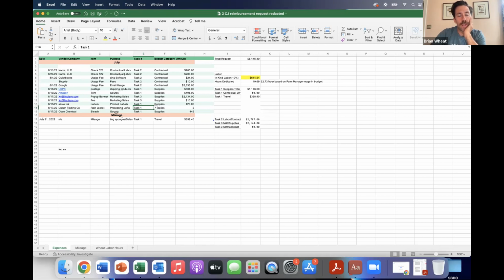This purpose here helps me fill out that letter later on, because I can say things that come from my grant narrative. People know what I mean by bleach, but a pop-up banner or usage fee, those things maybe aren't so relevant if they're not directly pulled from your work plan or someone can't sift through them easily. So I basically convert whatever this says to something that's understandable and comes from my grant narrative. Contractual labor, boom, we know what that is. That's under a task. That's easy.